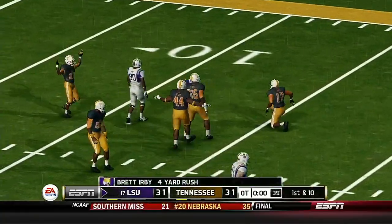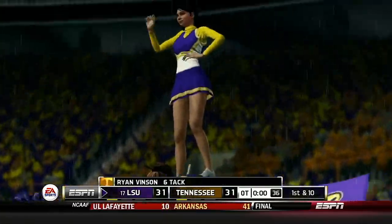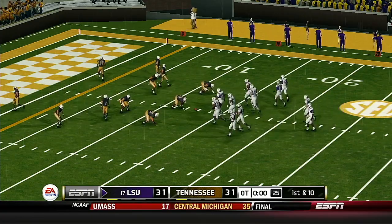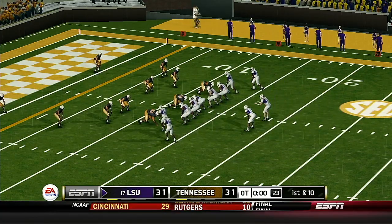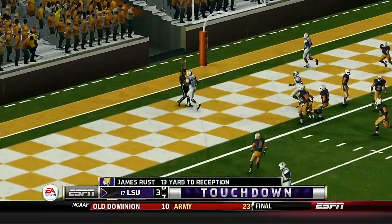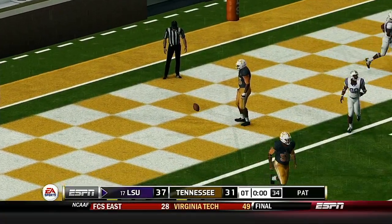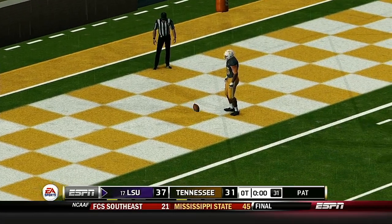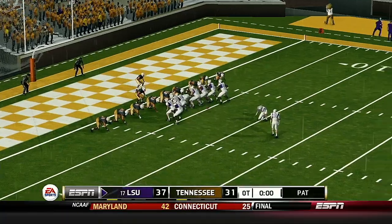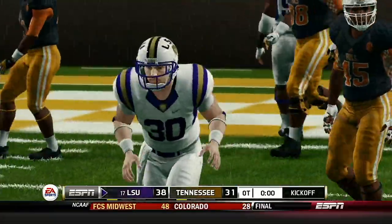He's taken down at about the 13. And the tailback picks up the first down. Smart run. Maybe it won't look great on the stat sheet, but getting the first is what matters. Receiver, touchdown. He splits the uprights with the extra point.